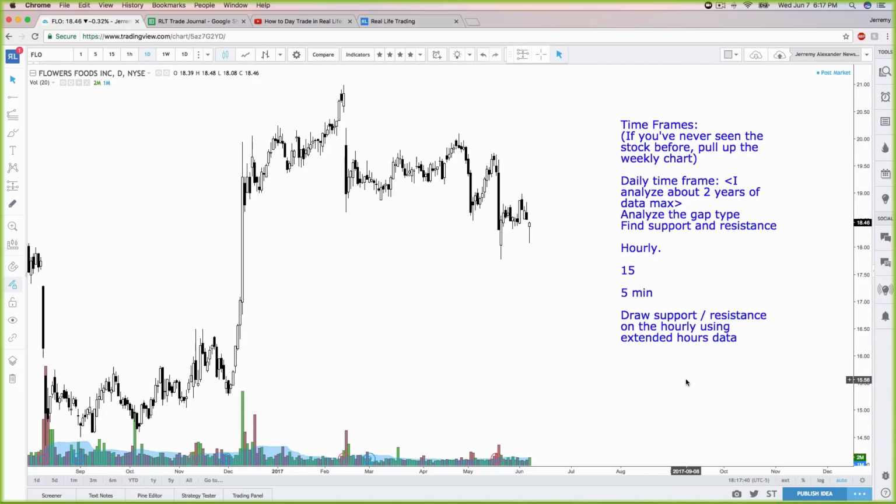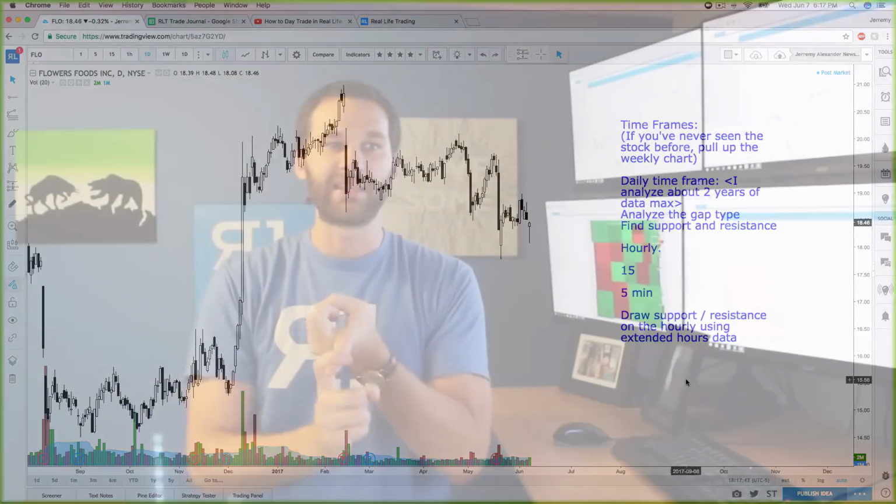I'll look at the weekly if I've never heard of the stock before. Boom. Looking at the daily, what type of gap is it? Is it a retest or is it a gap and go? If it's a retest, what does that mean to me? That means I'm going to wait for something. I'm going to give it some time. I'm not going to rush in. If it's a gap and go, I'm going to look to be a little bit more aggressive on the trade. If it's a retest gap, I'm going to give it a little bit of time.